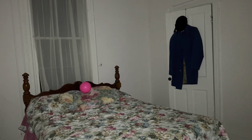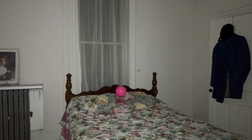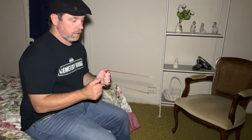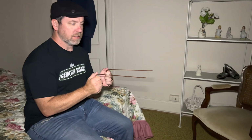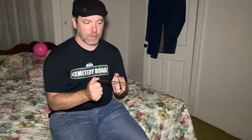All right, I'll hand you the camera. Sit on the bed. All right. I have these rods in my hand, and I'm going to ask some questions. You can move the rods to give me your answer. If your answer is yes, I would like you to cross them. If your answer is no, I would like you to move them apart. Here we go.